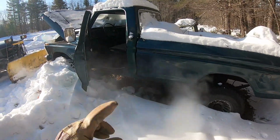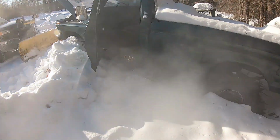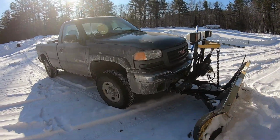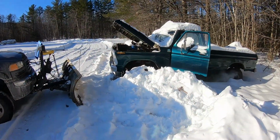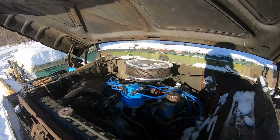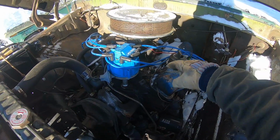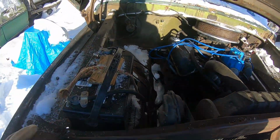The old girl started right up. She hasn't run in, I don't know, like 3 weeks since whenever I made that last video. Them are the only 2 times I've started it since November. But she started right up. Didn't even need a boost from the old GMC, which is good. Freaking hate that thing. But yeah, got a good old girl. Snow all over it. But that'll be how I know when it gets warm, when all that snow melts off. Good old battery. She did a good job.